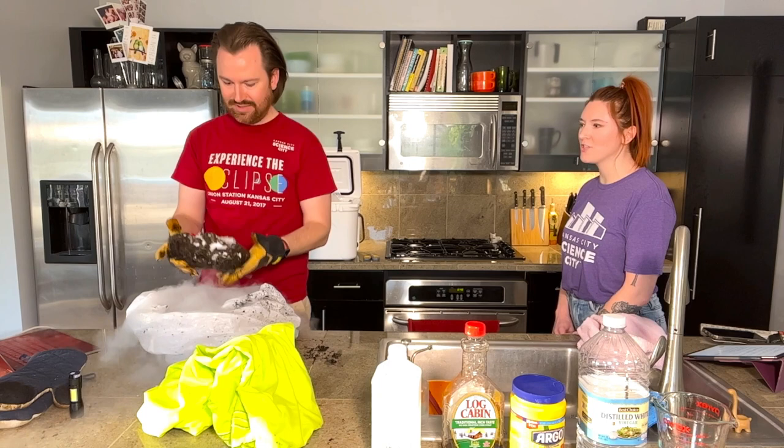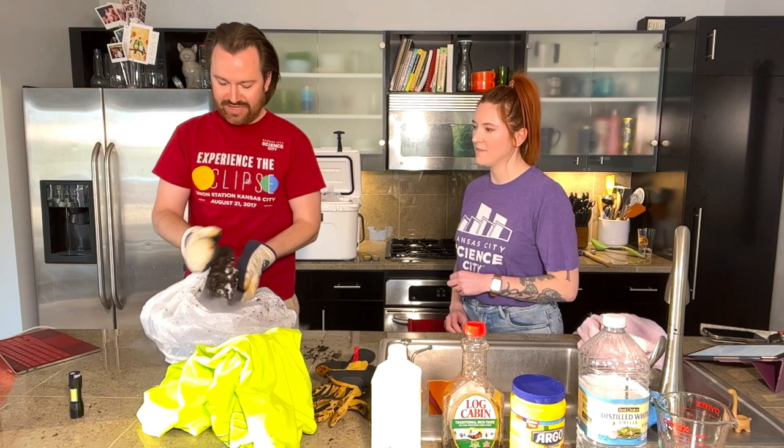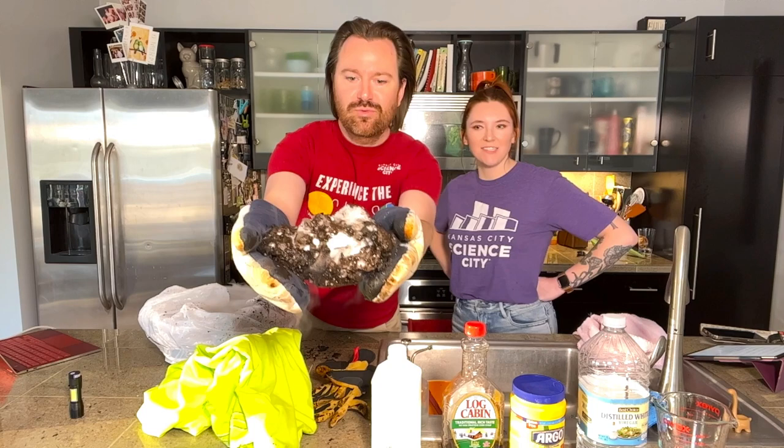So can you touch that? No, not a comet. Oh, okay. It's still dry, so you'll still want to use some sort of heat protection. But this is a beautiful comet. Look at this. Gorgeous. Here's our comet.